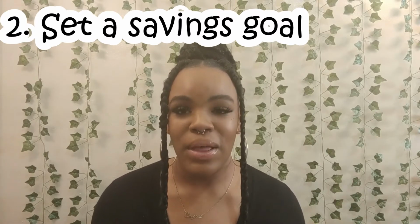Number 2 is to set a savings goal. What I do is I set short and long-term goals when saving for a trip, just because it helps me maintain consistency and also check in with myself and make sure that I'm doing the right things. I personally love setting goals because they help me stay on track and get the things I need to get done in a timely manner. So I advise you to do that.